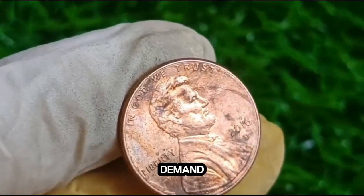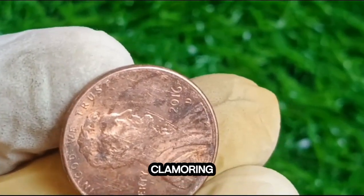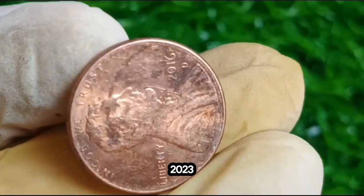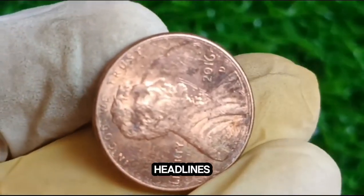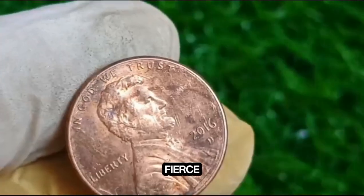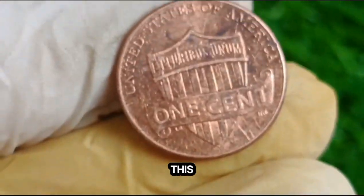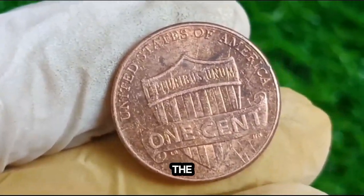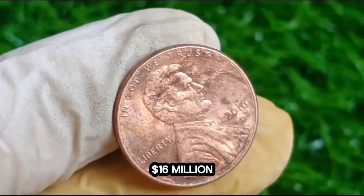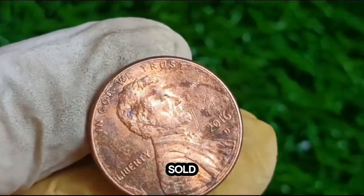Collector demand: when news broke about this penny, collectors and investors began clamoring to own it, driving its value into the millions. In 2023, this coin made headlines around the world when it went up for auction. The bidding war was fierce, with collectors from all corners of the globe vying for the chance to own this piece of history. The final hammer price? A staggering $16 million.